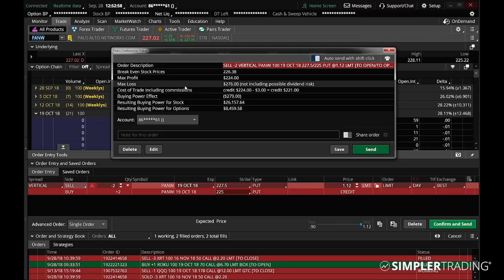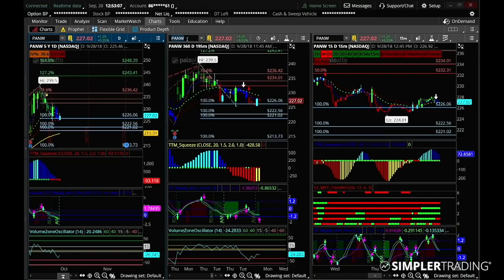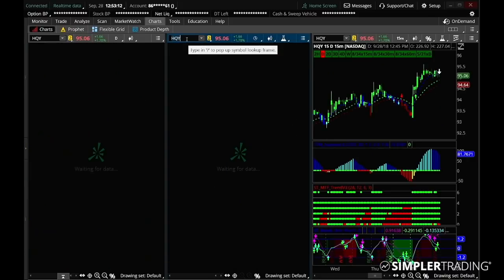You're only risking 276, 21 days out. That's a pretty conservative trade. I like that. It looks really good. So I actually favor that one for a move higher in PANW. The next one is going to be HQY.